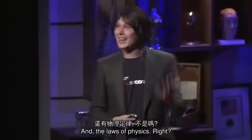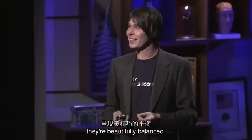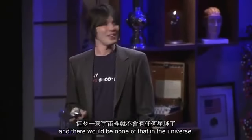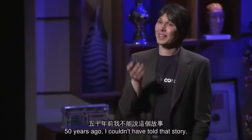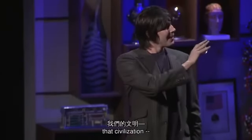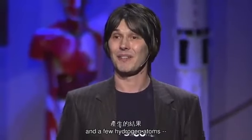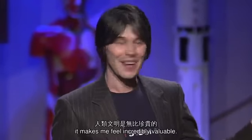Absolutely remarkable. And the laws of physics, right? So the right laws of physics, they're beautifully balanced. If the weak force had been a little bit different, then carbon and oxygen wouldn't be stable inside the hearts of stars, and there would be none of that in the universe. And I think that's a wonderful and significant story. Fifty years ago, I couldn't have told that story because we didn't know it. It makes me really feel that civilization, if you believe the scientific creation story, has emerged purely as a result of the laws of physics and a few hydrogen atoms, then I think, to me anyway, it makes me feel incredibly valuable.